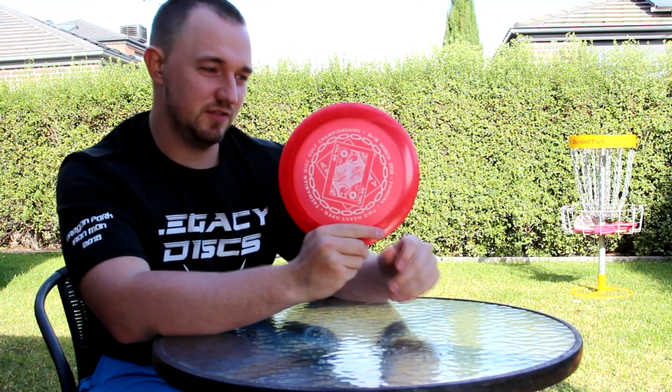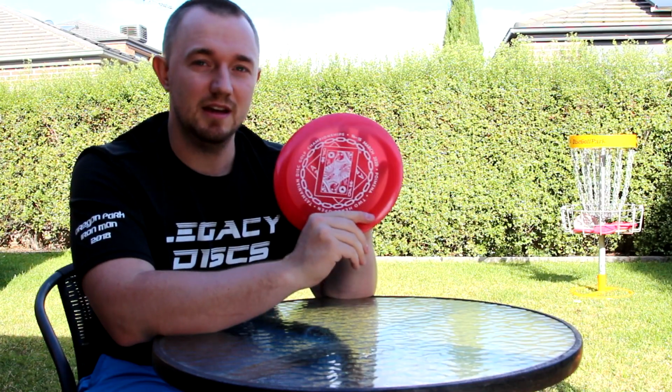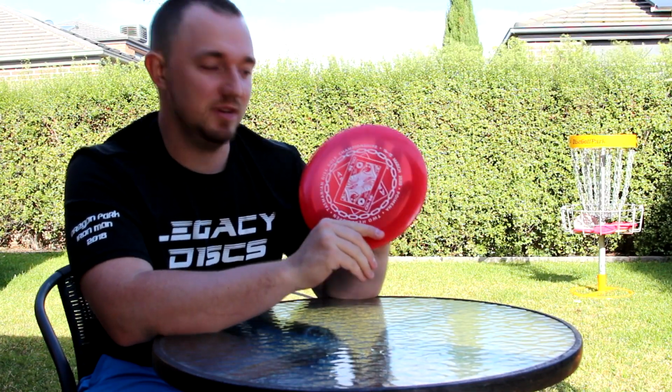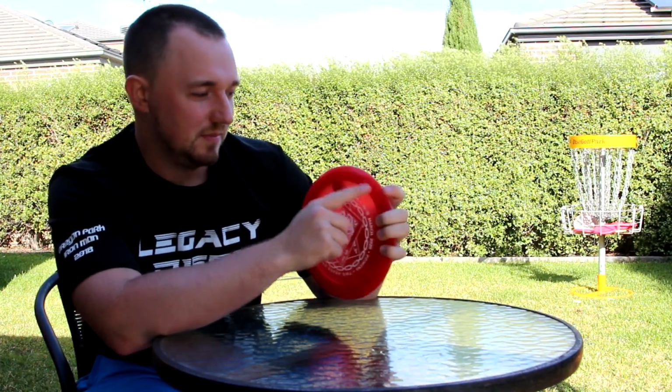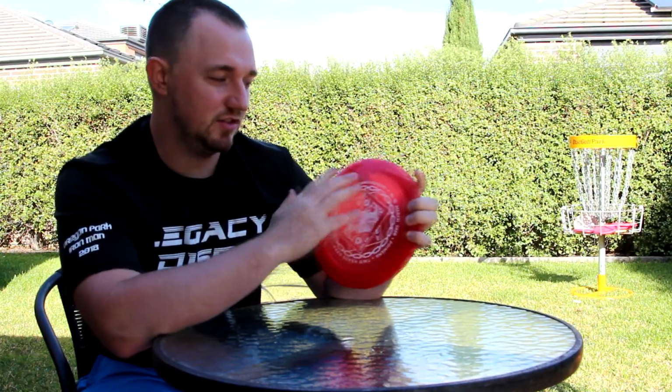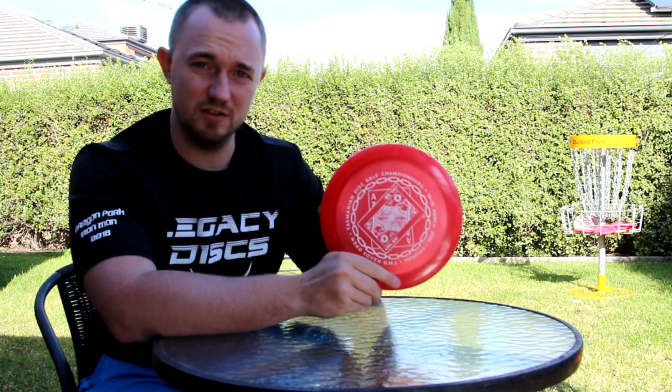And then this is the furthest flying Destroyer I've ever thrown in my entire life. So this is a Poimina Reserve. At that Tasmanian Championship, this is the Players Pack disc that I got. It seems like a bit of a Blizzard rim, but it's a Champion Destroyer. So this is the most understable Champion Destroyer I've ever touched in my whole life.